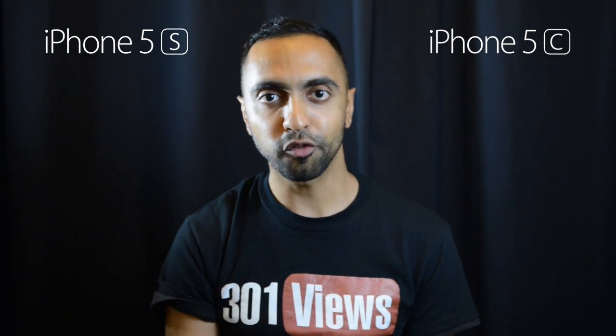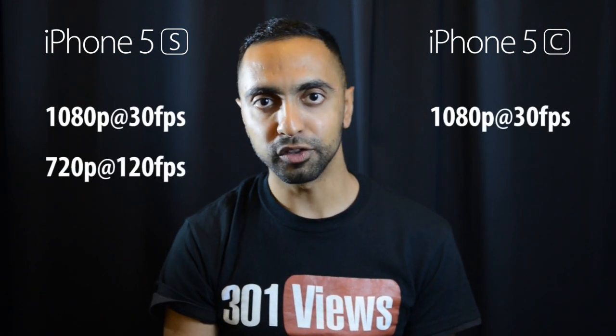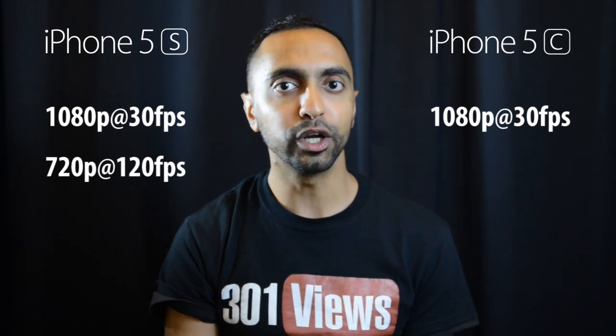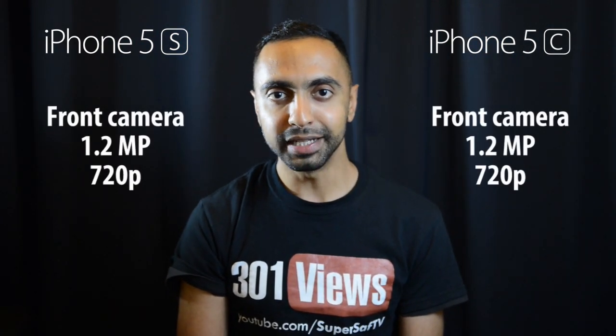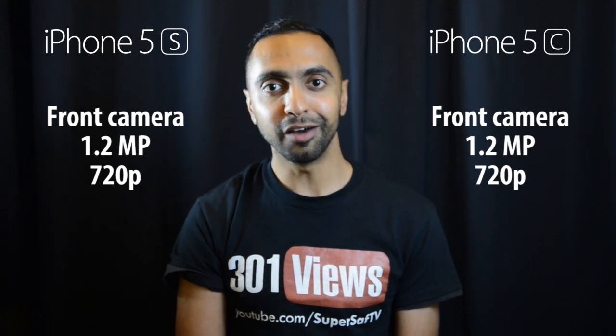In terms of the video from the rear-facing camera, you've got 1080p at 30 frames a second on both of these devices, but the iPhone 5S does have 720p at 120 frames a second, so you've got nice slow motion on here. In terms of the front-facing cameras, 1.2 megapixels and 720p on both of these here, so there's no update here either. Again, very disappointing.